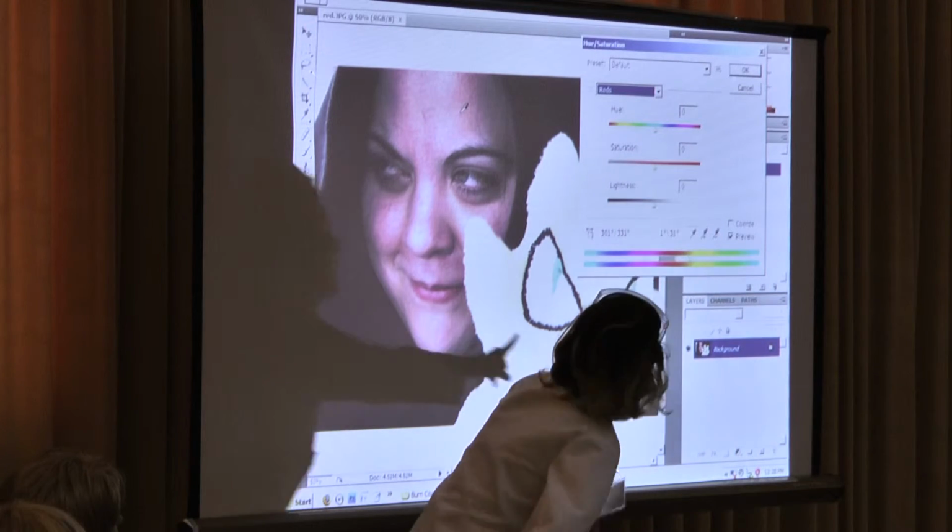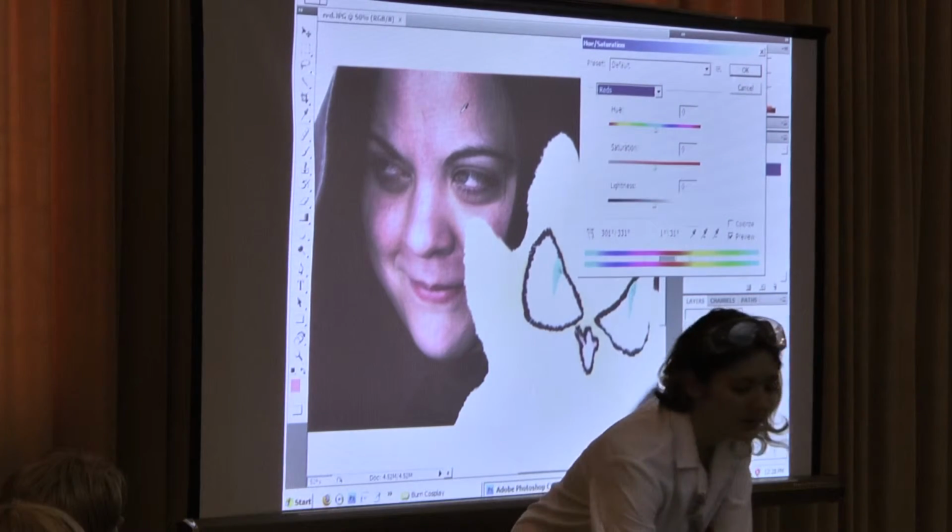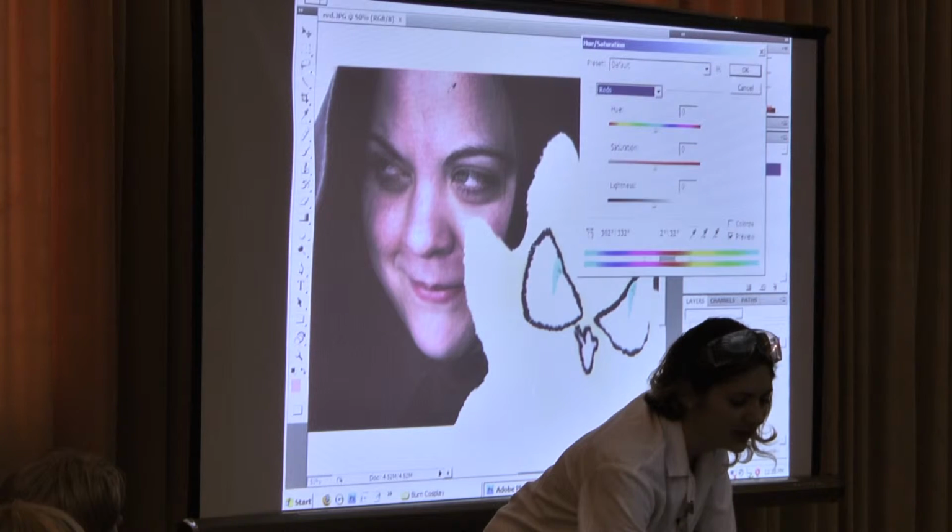Do you guys see down here how it changes around this area? Again, this is a lot more advanced.